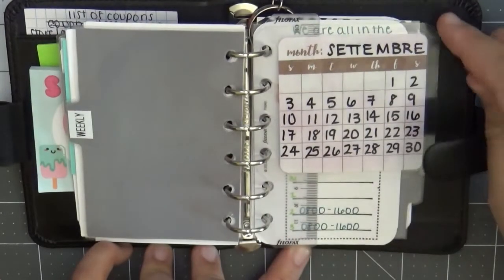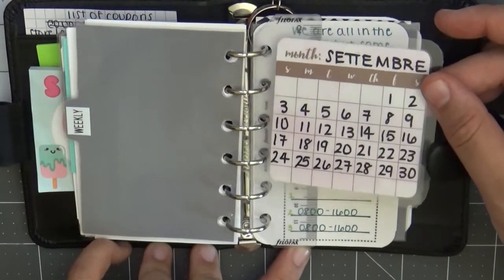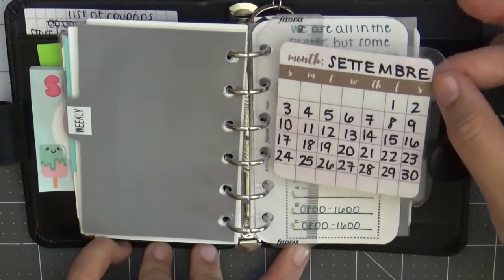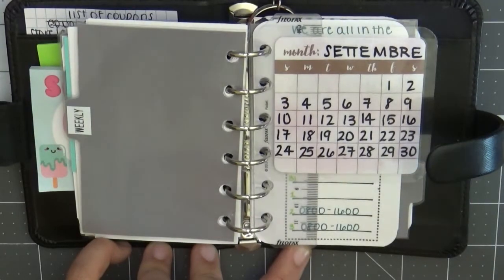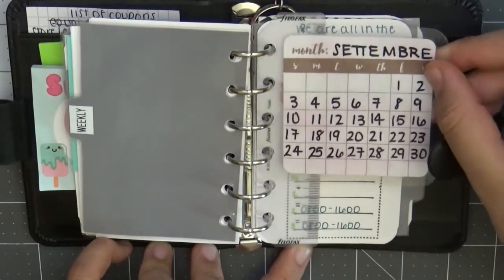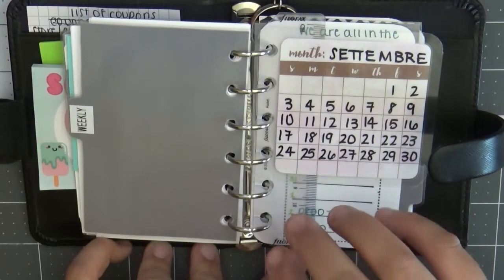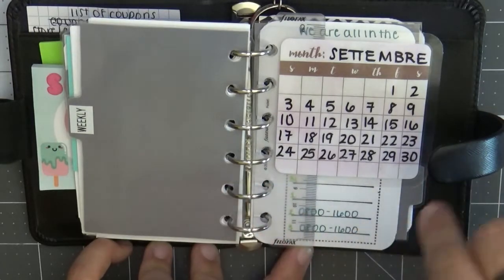The next section is just my weekly section. You guys know I love these mini calendars. Basically, it's just a sticky note calendar from the Target dollar spot, and I went ahead and laminated it, and I write on it with the Expo wet erase markers. And I always like to keep the current month with my weekly or my daily section, and then generally for the monthly section, I will have the next month.